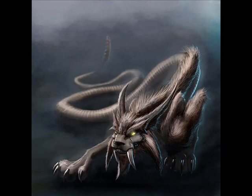Could be its own version of a brand new cryptid. It could be another animal just brand new to the world. Who knows? But at least that's everything associated with this Tatzelwurm.